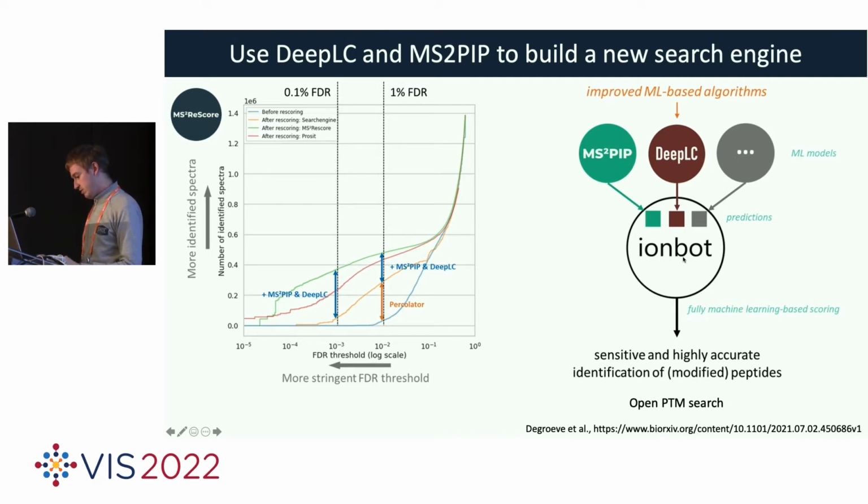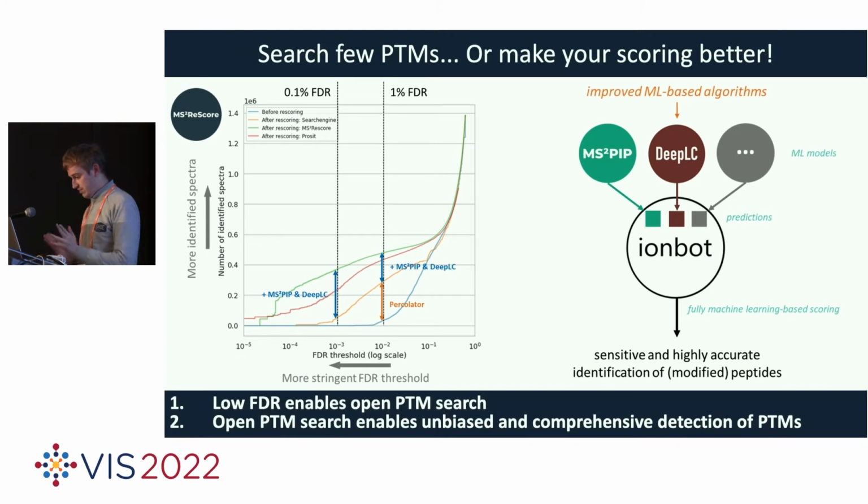So the advantage of IonBot is that, again, it has a very low FDR, and because of this very low FDR, it can perform what is called an open PTM search. So instead of specifying a limited number of PTMs to add to the peptides during the generation of the theoretical MSMS spectra, it will just look for any kind of delta mass that corresponds to a known PTM. So the take-home message from this introduction is that when you search PTMs, you inevitably increase your FDR. But if you start from an FDR that is already very low, then you can enable this open PTM search, which then in turn enables the unbiased and comprehensive detection of PTMs, which produce the data that you analyzed.